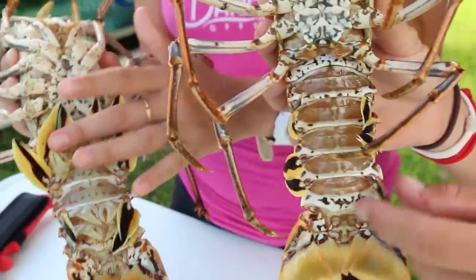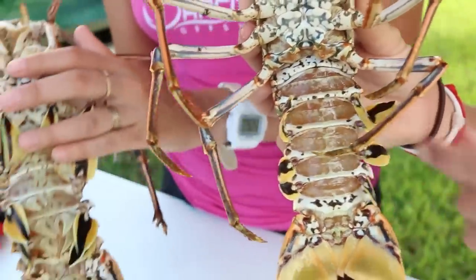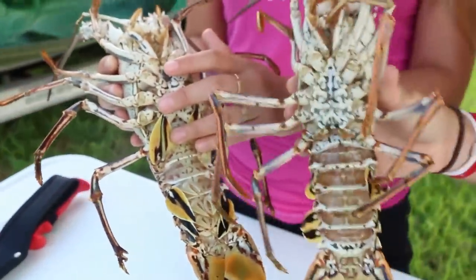The males do not have that. You can see on my lobster, he does not have those little claws on the inside of his flippers to hold eggs. So that's the difference. And we have three female lobsters and one male lobster.